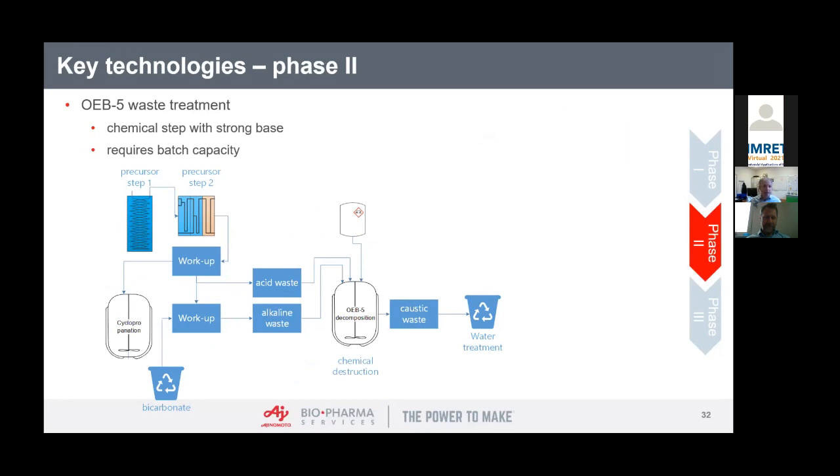Another part was the waste streams with a very highly toxic compound in them. Originally, all aqueous waste streams were collected, and every so many batches, we needed to treat them with very strong base to destroy the residual highly toxic compound, the OEP5 compound. This meant a lot of strong base to be purchased, at least 1 kilogram of base per kilogram of final product. In the meantime, we ramped up from 8 tons, thanks to flow, to more than 500 tons of active product per year.